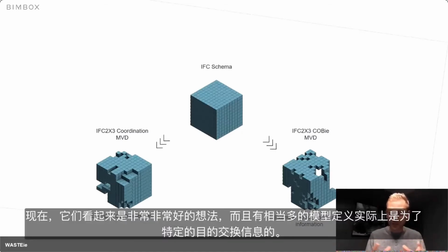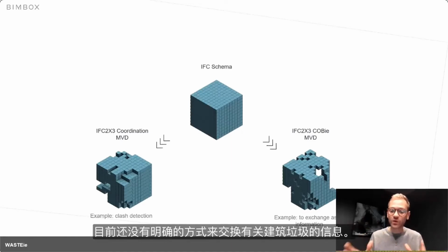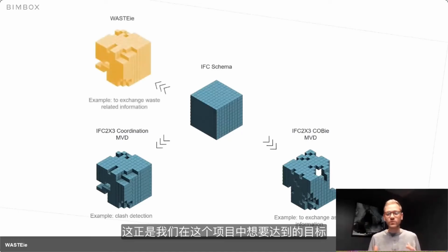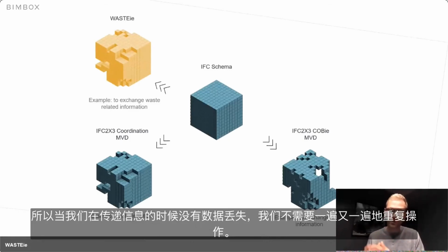Now, these seem like great ideas, and there are quite a few model view definitions that exchange the information for a specific purpose. However, there is a small challenge. At the moment, there is no defined way of how to exchange information about waste. And this is exactly what we're trying to achieve in this small subtask that we're involved in. We want to define the parameters that need to be exchanged about waste, so other software applications, when they receive this information, understand it. So there is no data loss when we're transferring the information, and we don't have to repeat tasks again and again.